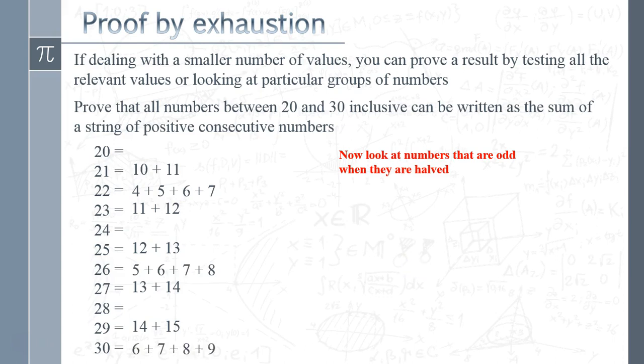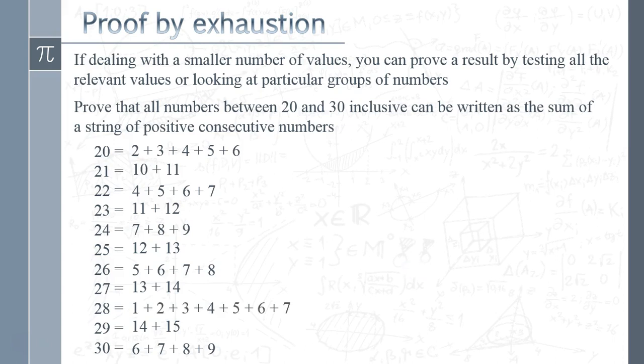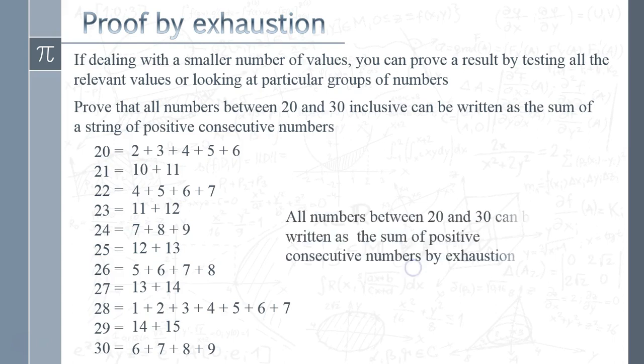So again, we're just working through all the numbers. And then finally, if we just have a look at the ones that are left, a bit of thinking gets us to 20 is 2 plus 3 plus 4 plus 5 plus 6. 24 turns out is 7, 8, 9. And 28, I don't know if you might have spotted that one as being a triangular number. There you go, 1 plus 2 plus 3 plus 4 plus 5 plus 6 plus 7. There we go, done. So we had to prove that all the numbers between 20 and 30 can be written as a string of positive consecutive numbers. We've done them all. We've proved they work for all the ones we were asked to do. So there is our proof by exhaustion, so it does work.